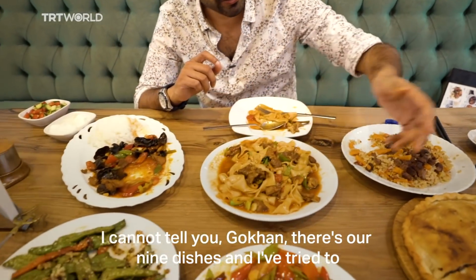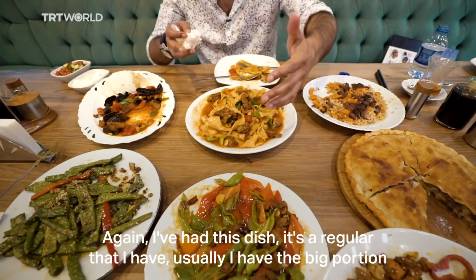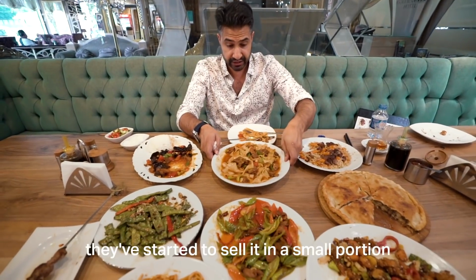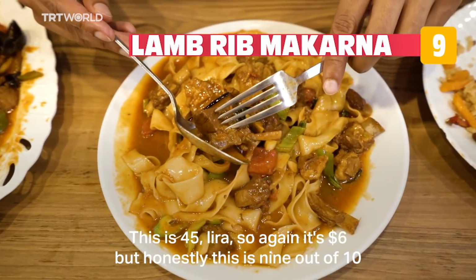So there's our 9 dishes, and I've tried to eat some of them. I can't eat all of them. Again, I've had this dish, it's a regular that I have. Usually I have the big portion. I was very concerned. They used to have one big portion, and I've seen they started to sell it in a small portion. This is 45 liras. Again, it's $6. But honestly, this is 9 out of 10.